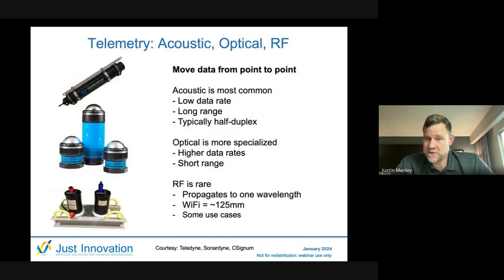We talked about telemetry. I mentioned how we use sound waves. Sound waves are the most common way to move data through the water. Gives you the longest range. By the way, when I say long range, we're typically talking single digit kilometers, maybe 10, maybe at a stretch 15 kilometers. But that's considered long range. That's nothing compared to, you know, radio signals, for example. But you're typically getting a low data rate. These days, commonly you can move a text message over some kilometers.